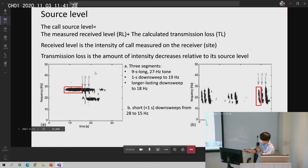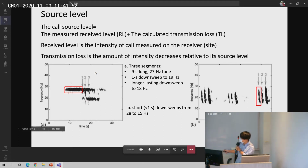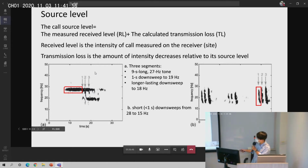In this figure is the blue whale call, and there are 3 segments. Here is the 9-second long 27 Hz tone. Here is the first downsweep, a 1-second downsweep to 90 Hz. And here is the long-lasting downsweep to 18 Hz. We use this part to estimate the receive level and transmission loss.